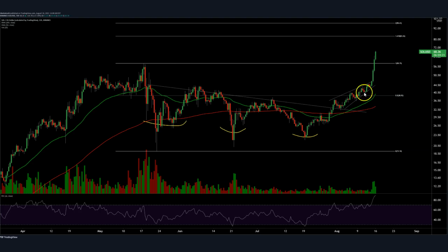The next question you have, obviously, is if you're in Sol, what is your target here? If you're just measuring from wick to wick, from the most recent local high, which is the previous all-time high, to the May 20th low, that gives you a target between 80 and 100, essentially.